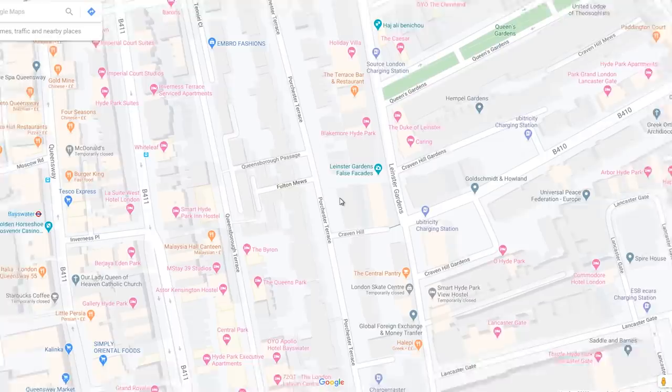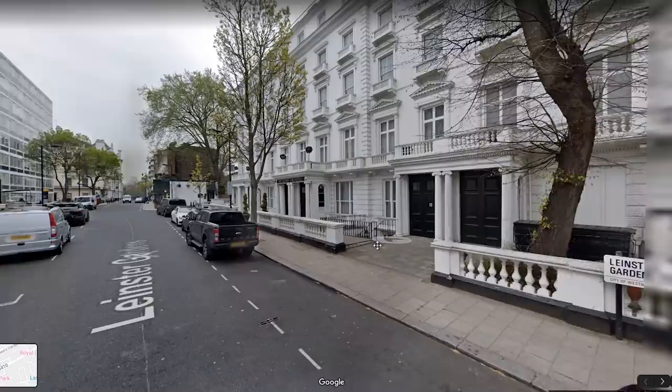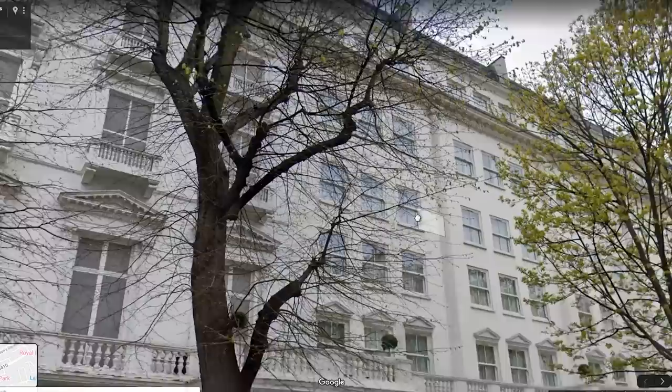Next, we rather famously get to the thing which you tube geeks should know by now, that is the Leinster Gardens false facade. That is where they knock down some houses and replace them with a false facade. You can see here, this hotel has got actual windows, and this house has got actual windows, and this here is just painted in. Those are not real windows, because that is a fake house.